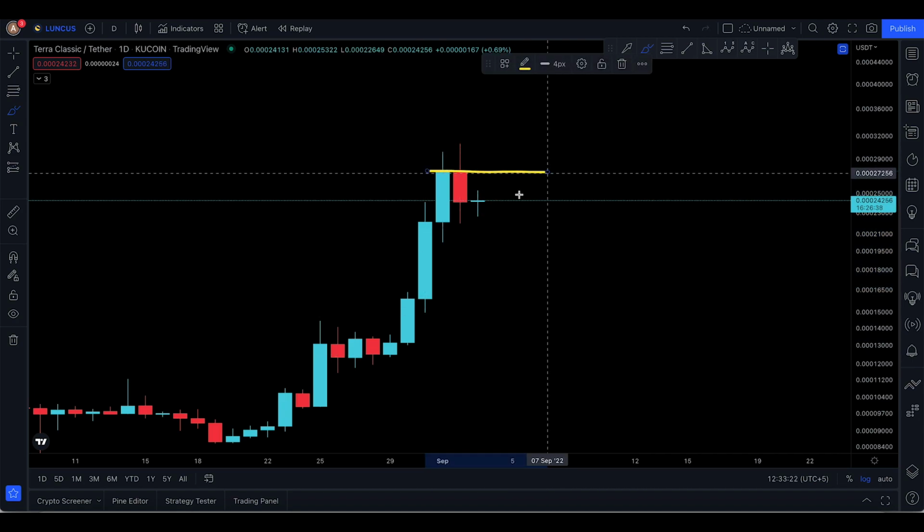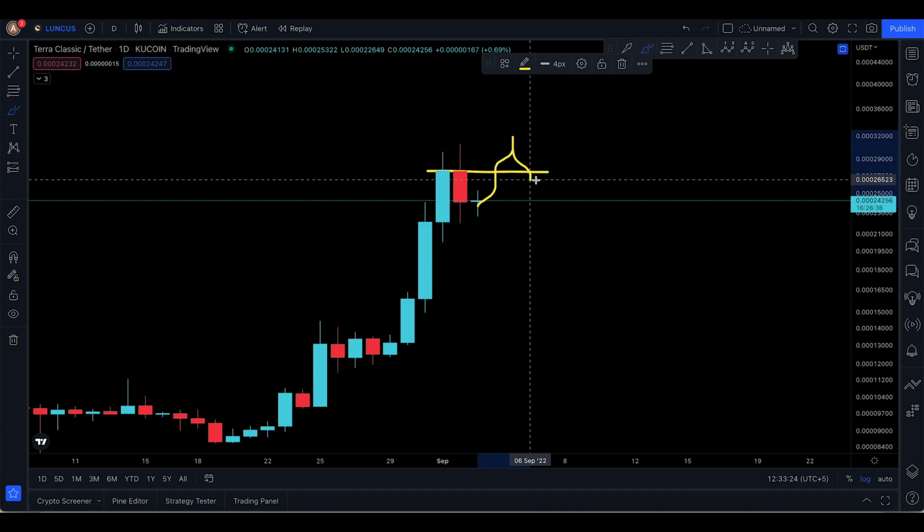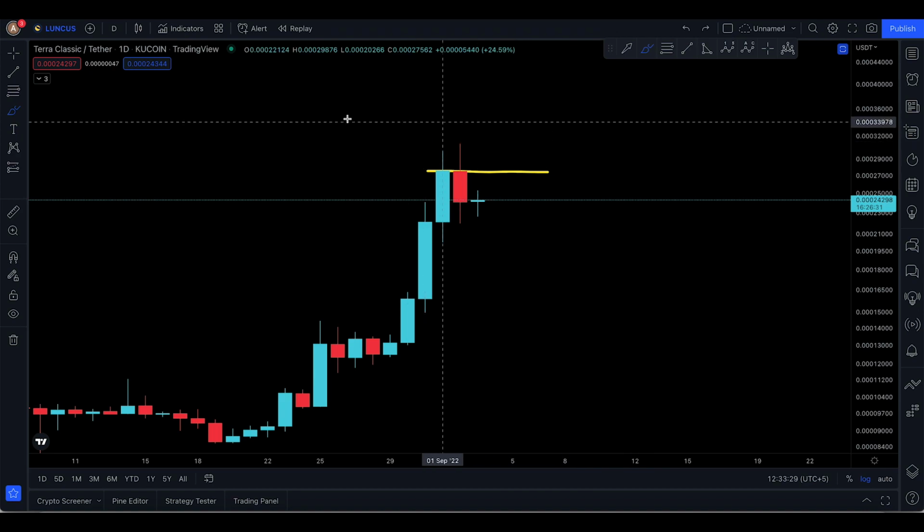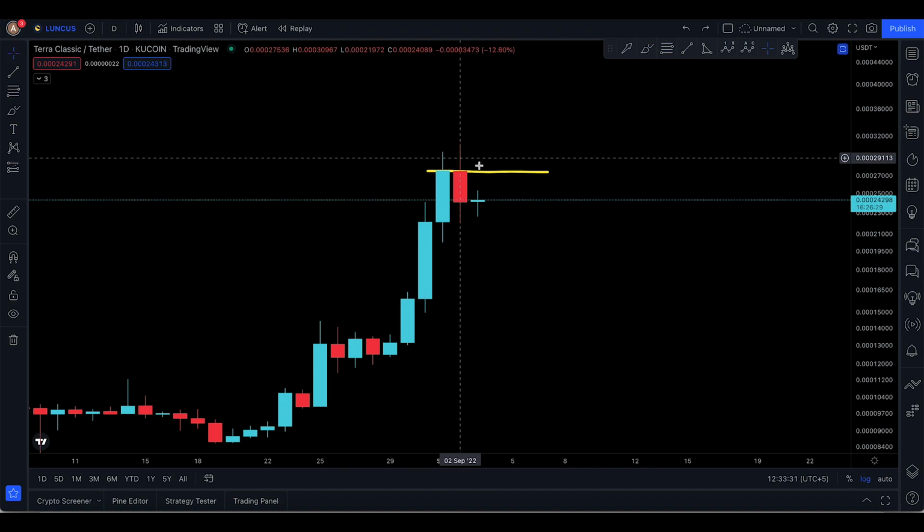Of course, if you want to continue higher, you must come up and break the highest part of this level, come up here, backtest, and then boom, you're good to go to the upside. That's pretty much how this is going to work out.